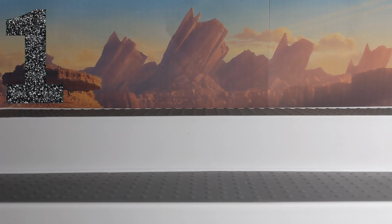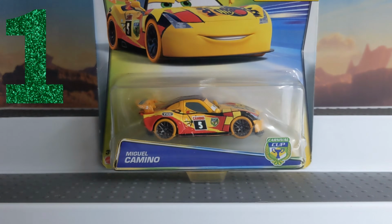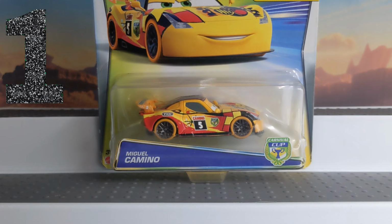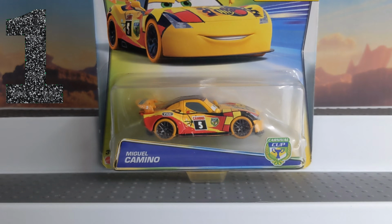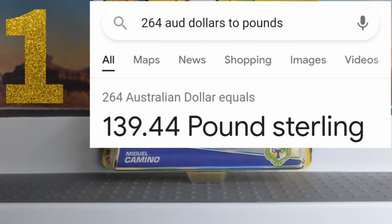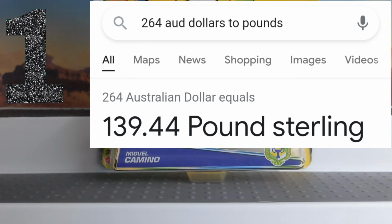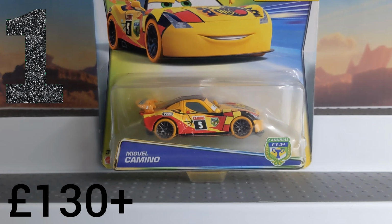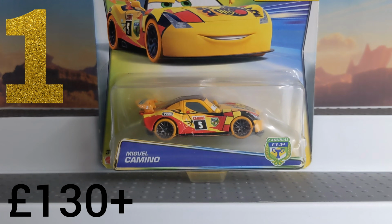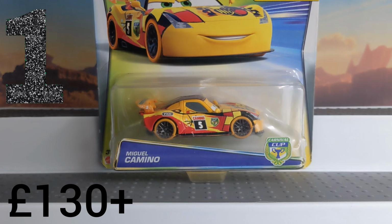Number 1 in my own personal collection is the Carnival Racers Miguel Camino. Now, I was searching up which is the most expensive Carnival Racer. Of course, I know the Carnival Racers are expensive, and that was Miguel Camino. 264 Australian dollars. Convert that to British pounds, 139 pounds. I put this up at 130 because I'm not sure if someone's really going to pay that 140. So he's about 130, which is pretty expensive and also pretty rare.